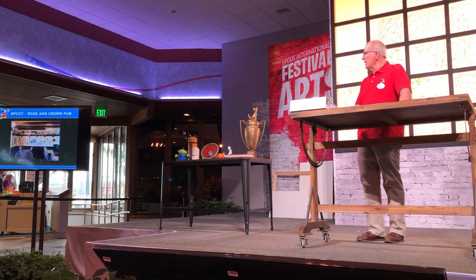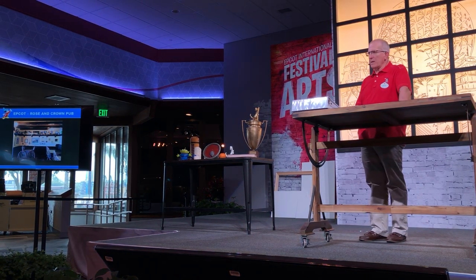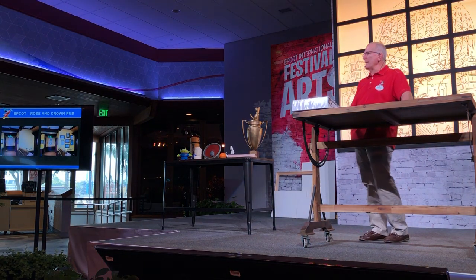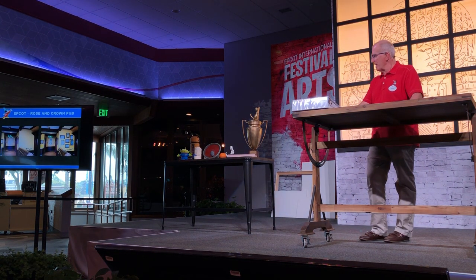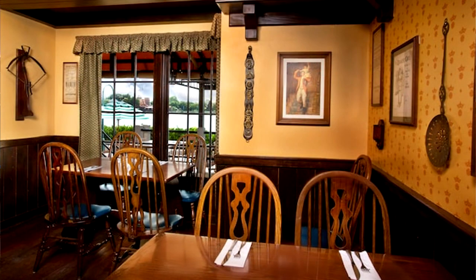Here is one of our food locations. This is the Rose and Crown Pub. And this is an area where we needed to enhance the story a bit. So we added 1900s art.